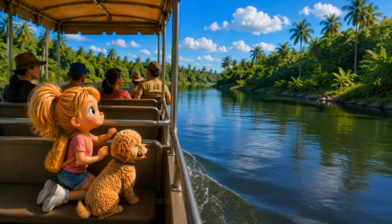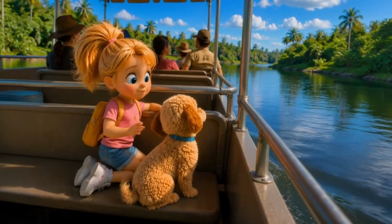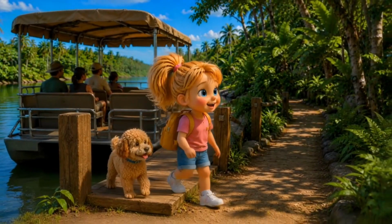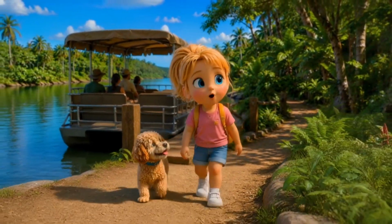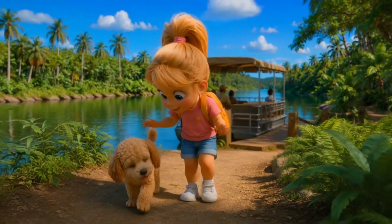That was definitely the most exciting part of our boat ride, Leo. Let's head back and see what other animals we can discover around the park. That boat ride was so much fun, Leo. But our adventure isn't finished yet. Come on, let's see what else we can find.